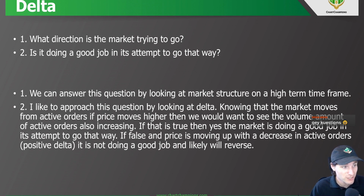And then, is it doing a good job in its attempt to go that way? This is the crucial question. Number one is easy to answer. Number two is a bit harder, more advanced to answer. So I like to approach this question by looking at delta. Delta and volume, obviously, are kind of hand in hand, but nevertheless, we like to look at this by looking at delta and volume.